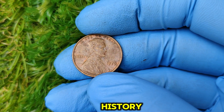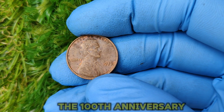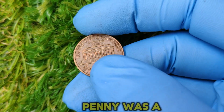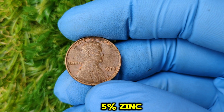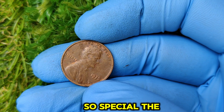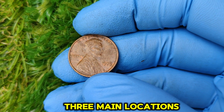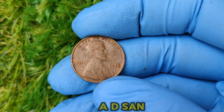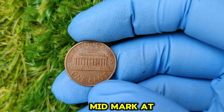First, let's talk history. The Lincoln penny has been in circulation since 1909, introduced to commemorate the 100th anniversary of Abraham Lincoln's birth. By 1975, the penny was a staple in American wallets, made primarily of 95% copper and 5% zinc. But what makes the 1975 penny with no mint mark so special? The key here is the lack of a mint mark. In 1975, pennies were minted in three main locations: Philadelphia, Denver, and San Francisco. Denver coins carry a D, San Francisco coins an S, but Philadelphia coins, traditionally, have no mint mark at all.